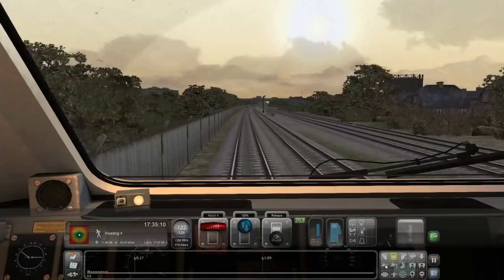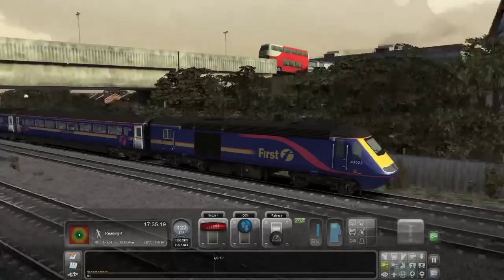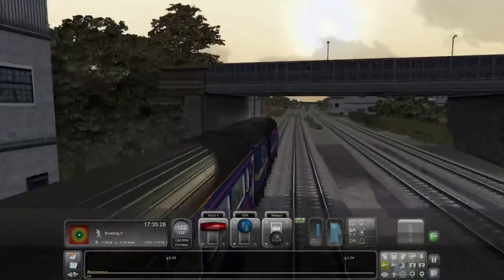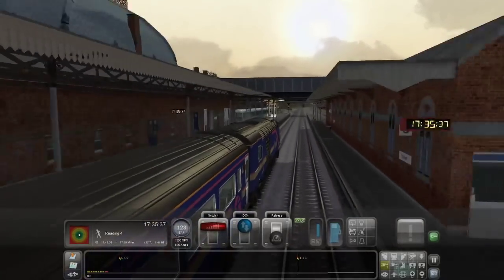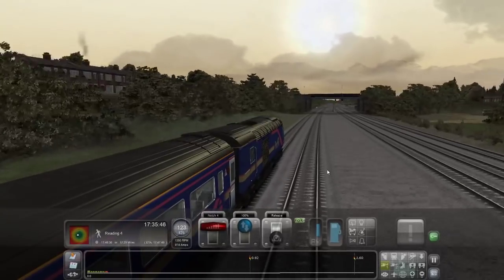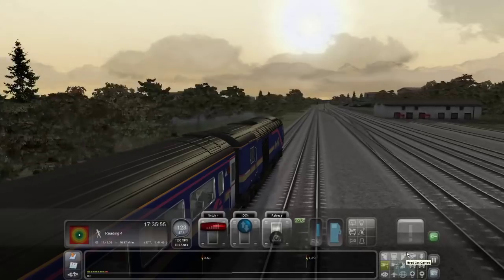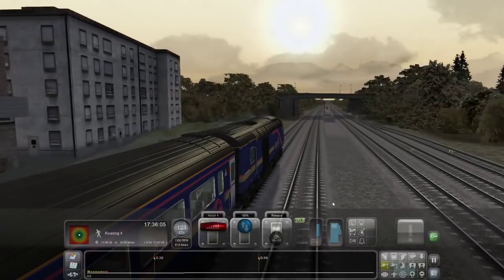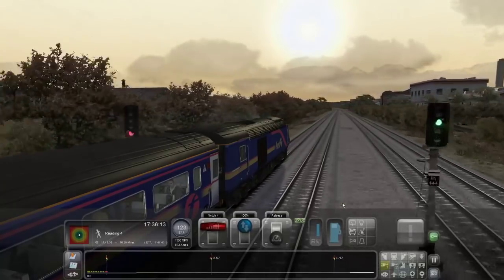With the Barbie livery. Well, current livery, shall I say. I kind of prefer it to this one. It's too solid. Colours are too solid. This will be Slough that we're going through. I don't think there's ever been an easier rush hour run out of London Paddington before.